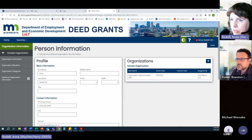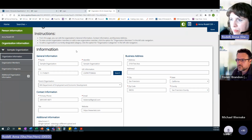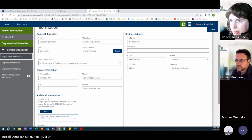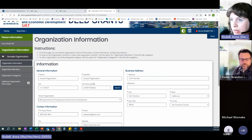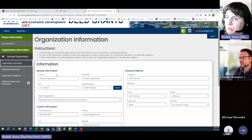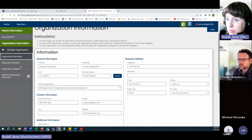and then you will see your personal information attached to your username that shows up right away. But then as you look under the organization information section on the left side of your screen, you'll see the general organization information that you entered in with the initial registration. You can also enter in your UEI information here, your federal ID number, and then any other, you can attach documents if you want to, not necessary, but if these sections aren't filled out properly, you will get a pop-up notification about requirements in the system. So the system will notify you if things aren't filled out properly.